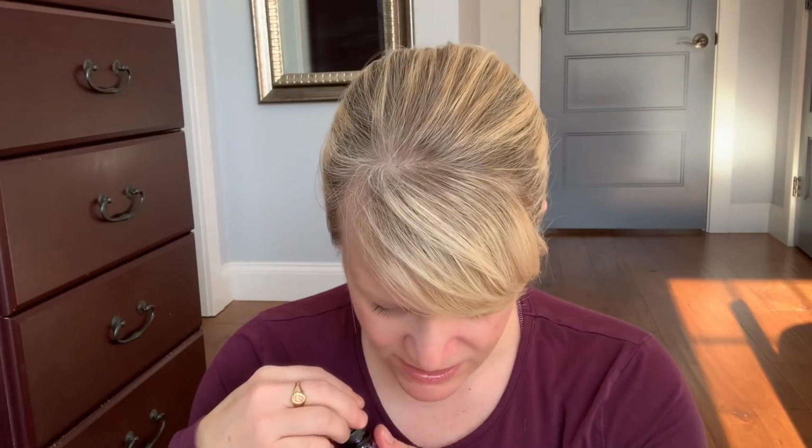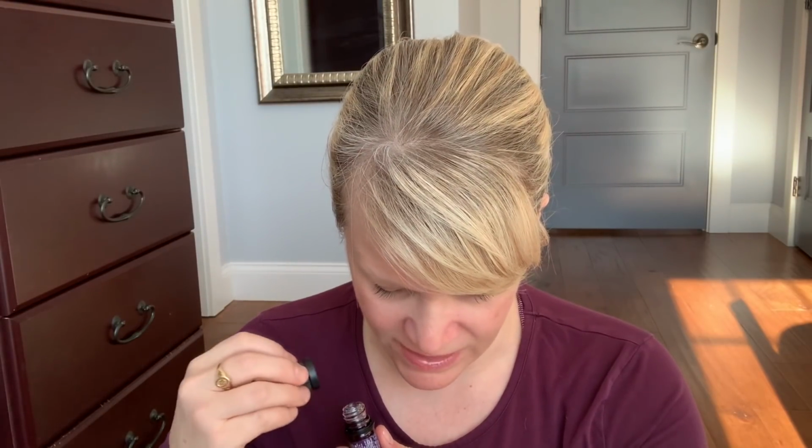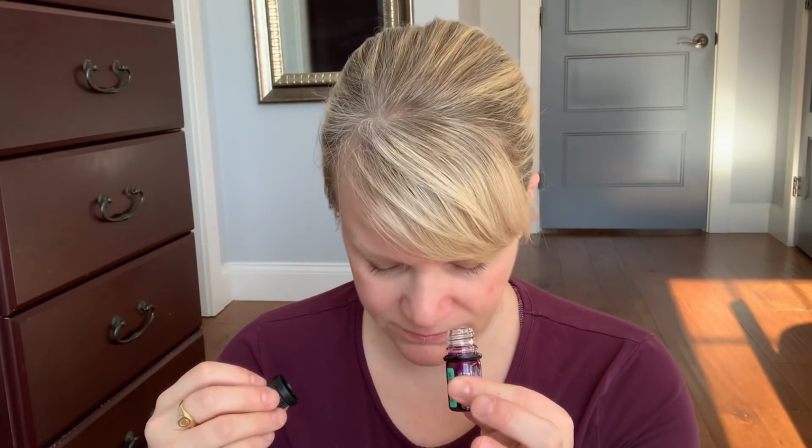And the other one I finished up was Marine Cypress Lavender. This was a fall and winter scent from 2017, and I think I might have got this in a flash sale. It says, aquatic notes drift with cypress and lavender. Yeah, it's just a fresh, like I said, lavender aquatic scent. I wouldn't repurchase this one, but it wasn't terrible.